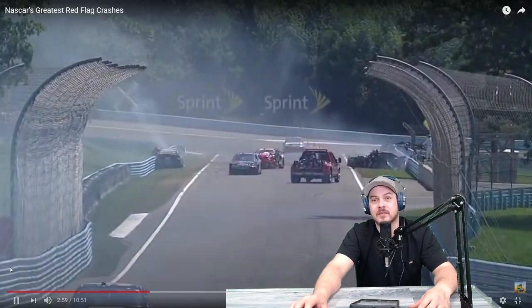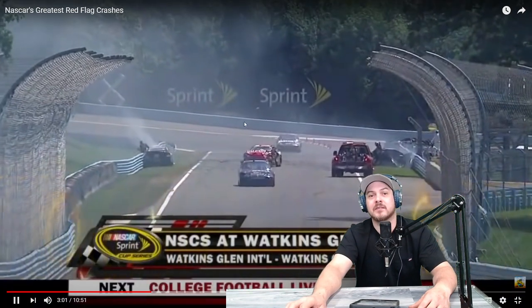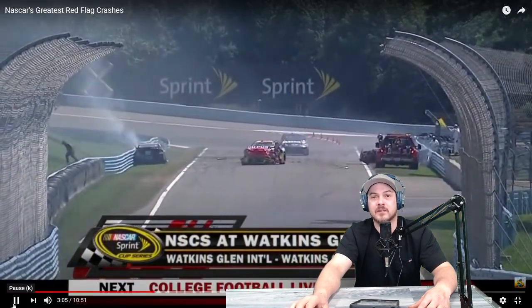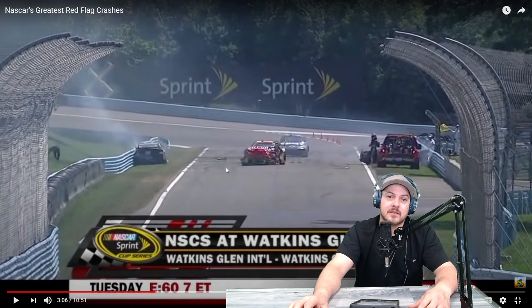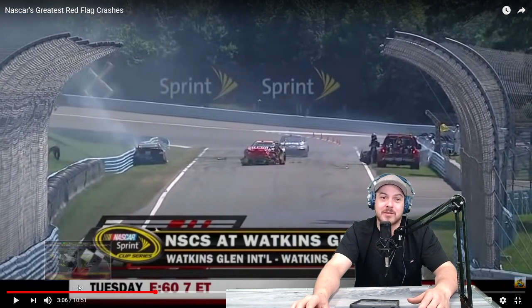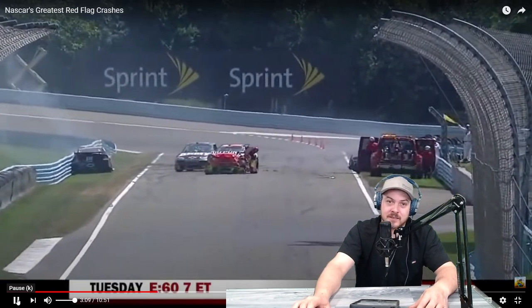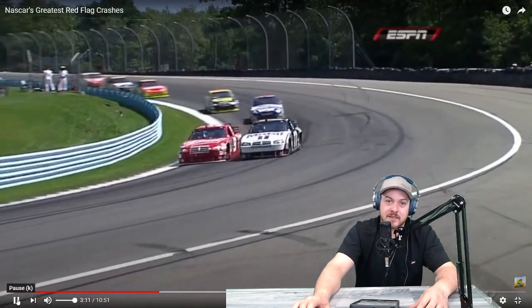Huge crash here at Watkins Glen. Heavy contact. Jeff Gordon involved. Jeff Burton is there. Heavy hit by the 77 car. This one, are we actually going to see the crash? Sam Hornish, he is out of his car. Jeff Gordon is yet to come out now. He is climbing out of the car.